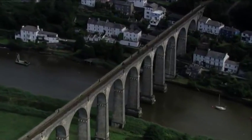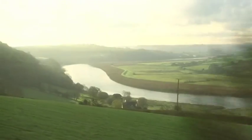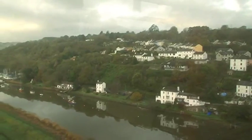Of course, the railway skirts along all the main viewpoints, really, and you can see how lovely the valley is. I mean, when you take a trip from Plymouth up to Gunnislake, it's really beautiful scenery.